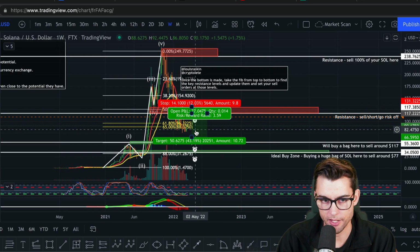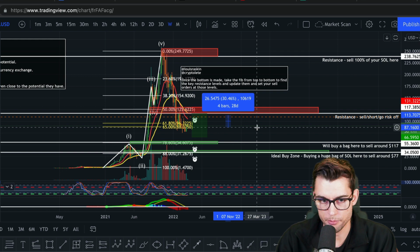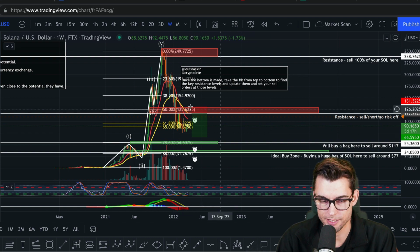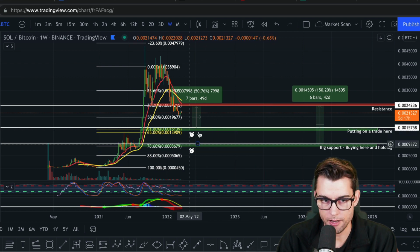Solana's at 90. Yeah, Solana pumps up here. Great shorting opportunity. This is where I'm going to be shorting Solana. I don't know if we're going to get a 30% pump or not, but I do know that if we do, then I know where the shorting opportunity is. And it's not in an area where I would want to long it. Solana against Bitcoin, not in an area where I would want to long it.